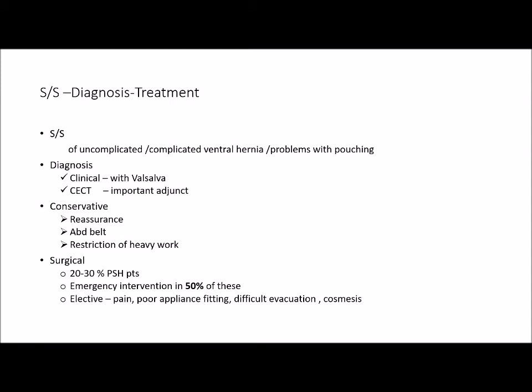Okay, the signs and symptoms are very easy. We all know signs and symptoms of hernia, complicated and uncomplicated. There is no problem with that. One additional problem in this patient would be problems with pouching. Why? Because the moment you apply the pouch, everything bulges out, the pouch gets dislodged. The problem with pouching is always there. It's a large parastomal hernia.